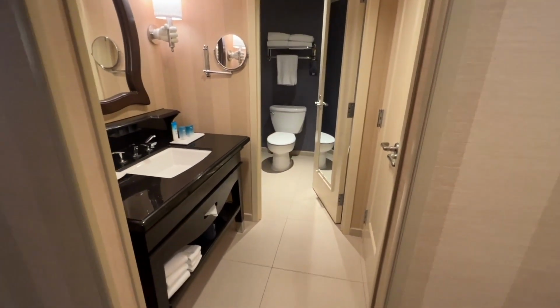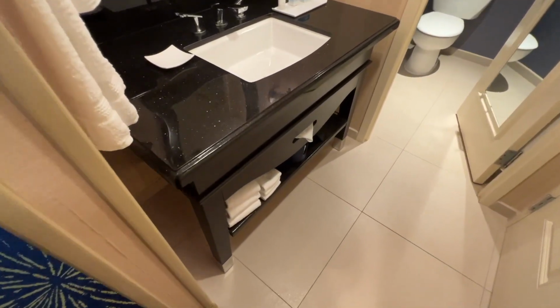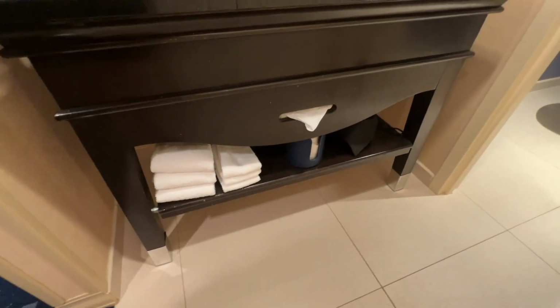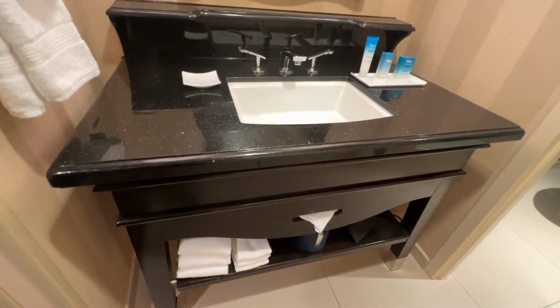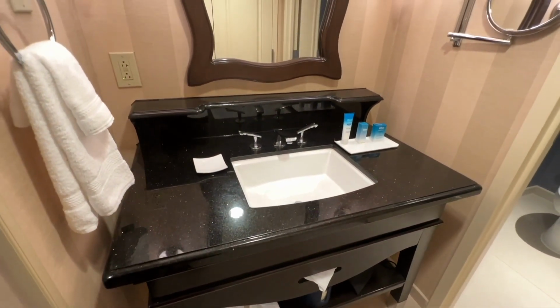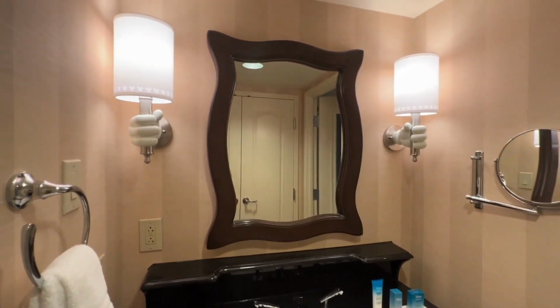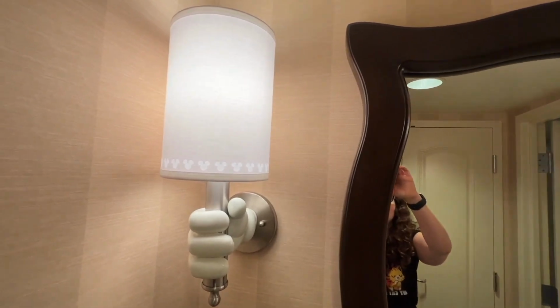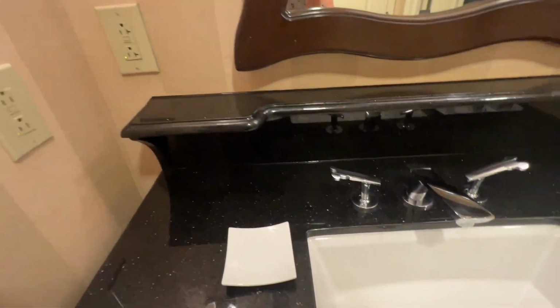Okay, so pivoting back around to the door, connecting room options. Here is the restroom. We have a split bath, which I love. So first up, we've got the sink area, some under storage here. We have a hair dryer, some extra tissue and toilet paper, towels. We've got the close-up mirror. We have these really cute lights. Mickey's little hand. I love that.